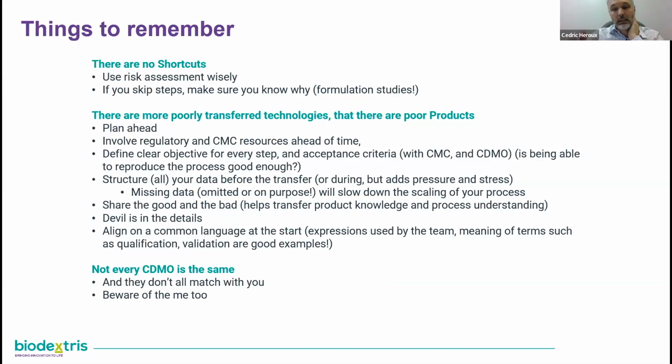Okay. And Jennifer also mentioned having a common language. I think it's very important that everybody speaks the same words. We see this often, when you've been working 10 years on your product, there's some expression that comes, well, they might not mean anything to us. So make sure that we have a common language and we understand each other.